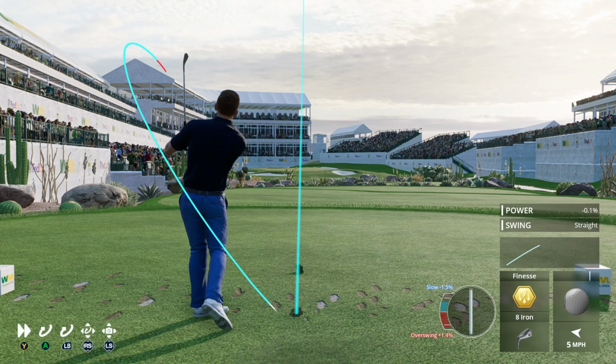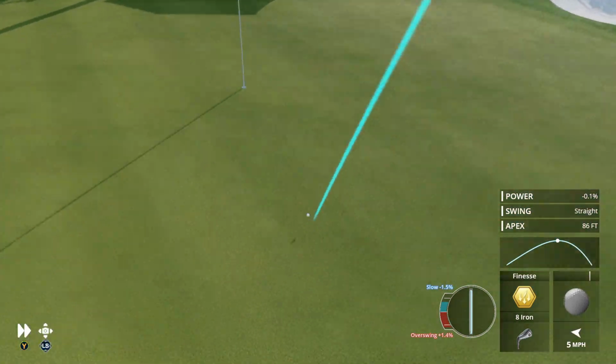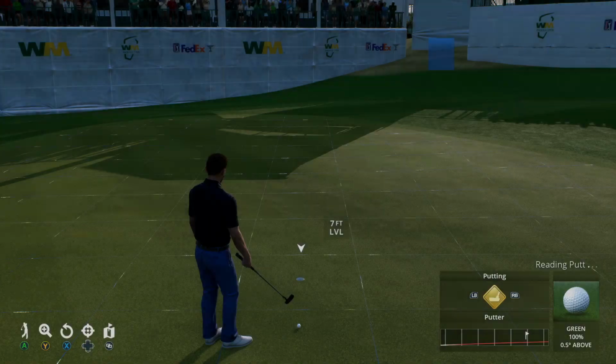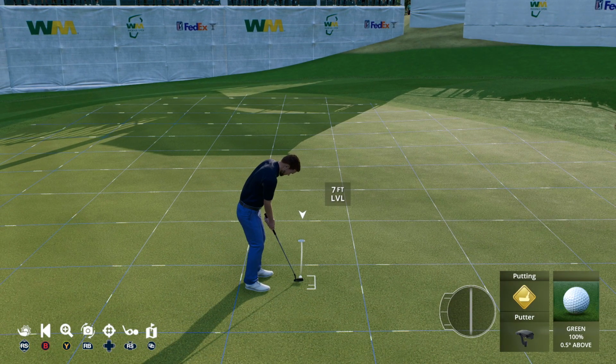That is too hard. Got too excited with the crowd. But it might actually work out. Oh, one of the best shots of the day. That'll get the 20,000 plus to their feet. That was something else.